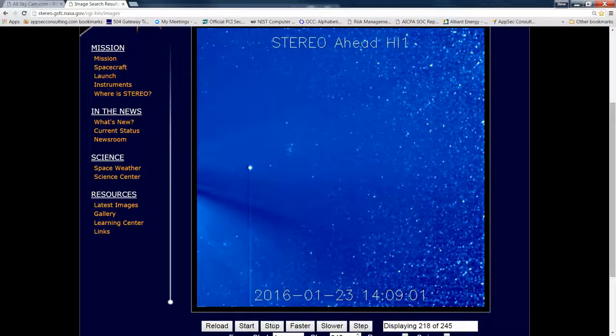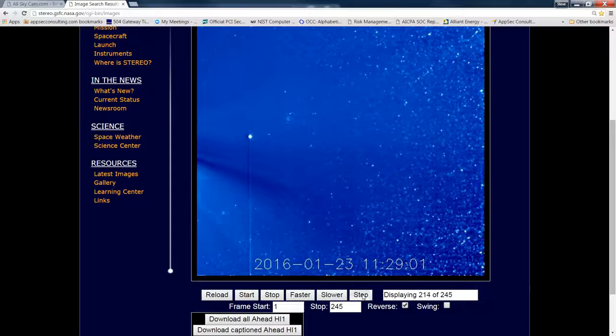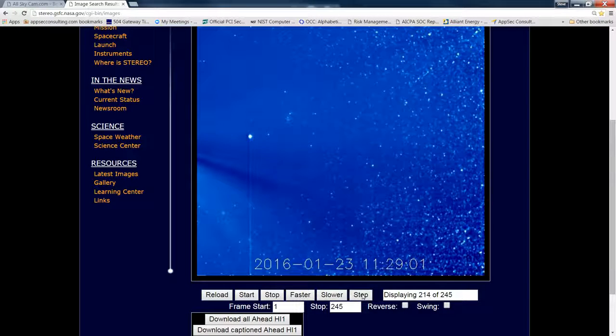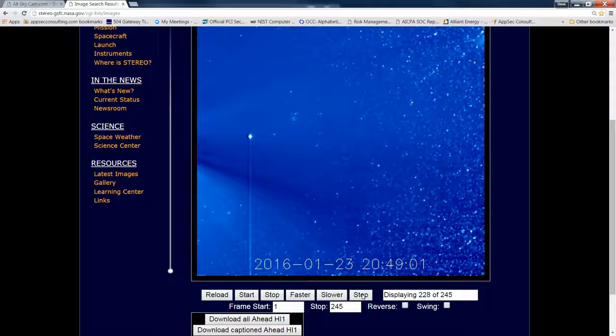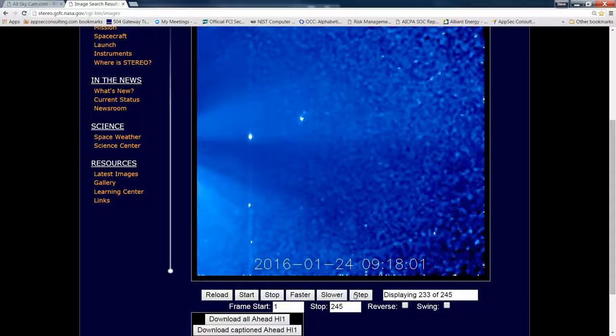Okay, stop. I'll step back one so you can see the flare from the object in the corner. You can now watch. It's going to change here in a second. Look at this. What is that? I don't understand planets doing that. Does anybody understand a planet doing that?